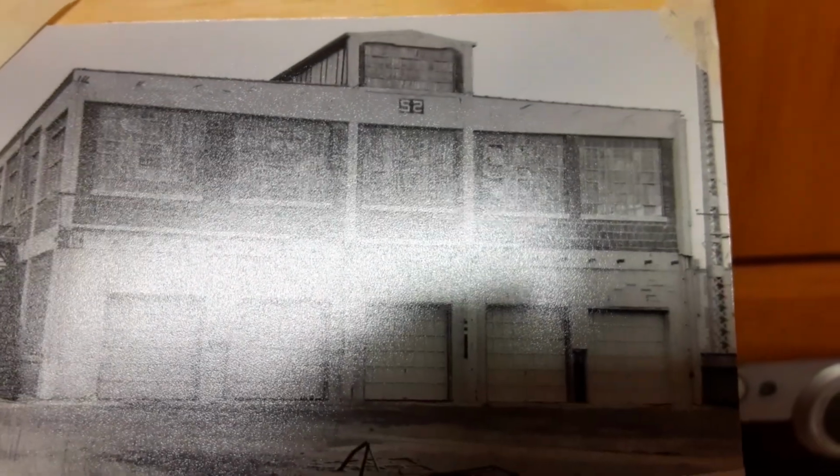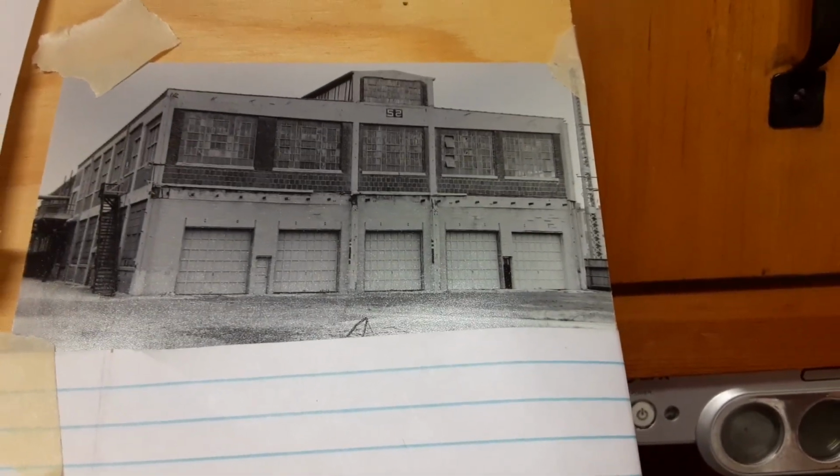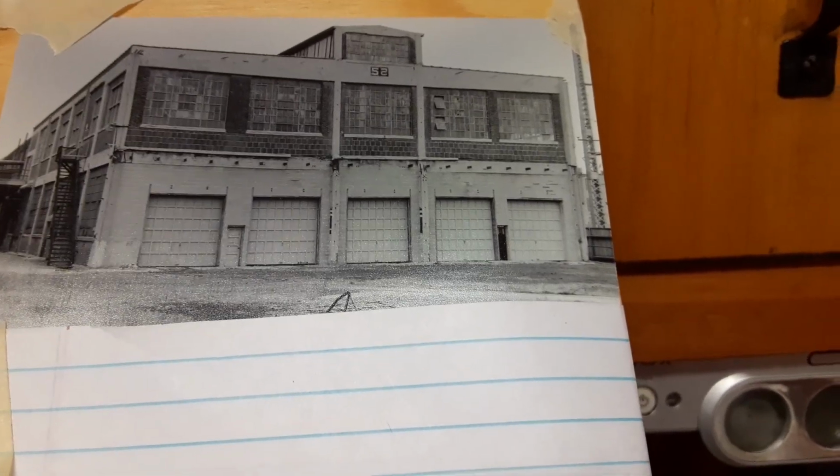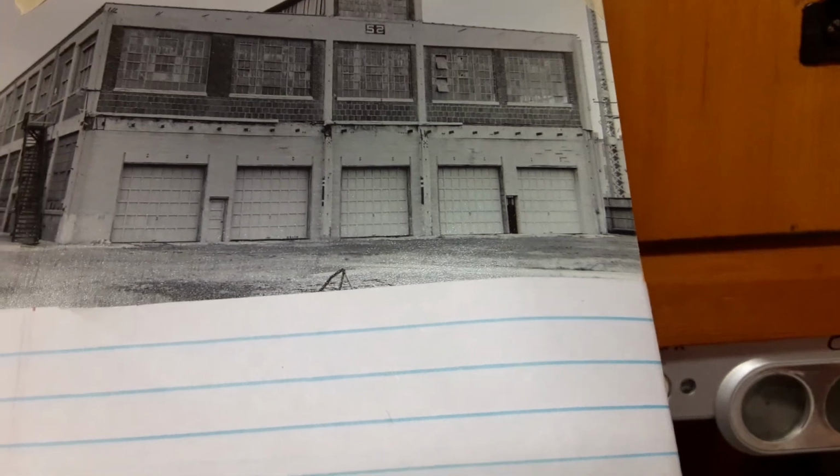Okay, and here's a picture of Building 52 back before the fire, and it had a lot of doors on it, so the buses or trolleys could run out right through there.